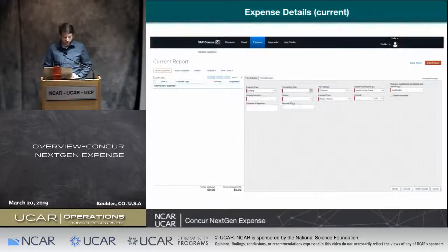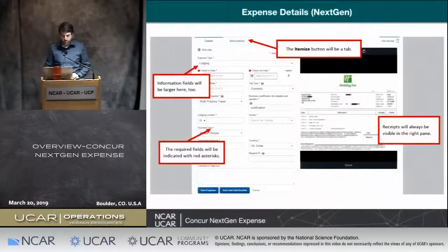And here's a view of the current expense details screen where you fill out all the information for an individual expense item. And this is what it looks like in NextGen expense. So you're going to have your receipt always visible on the right half of the screen there, so that allows you to enter the details from that and view the receipt at the same time. Now the Itemize button is a tab at the top there, and the allocation has moved to a text link in the upper left. And you can also use that allocate button from the expense link that we saw just a moment ago.